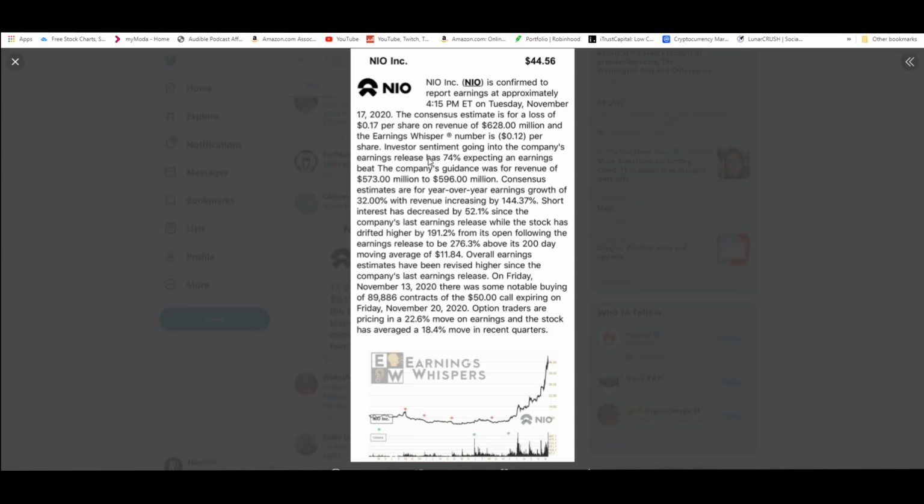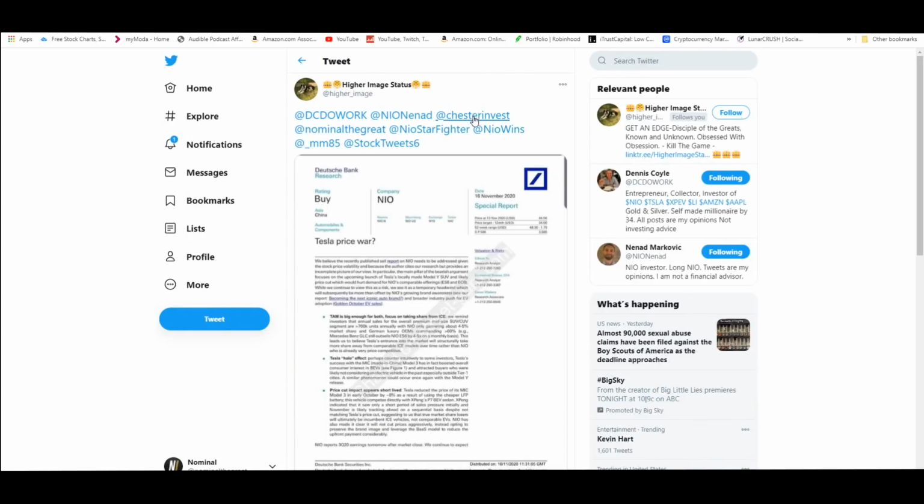So even though people expect the stock to kind of hold around 47 to 50, that's going to be most people's estimate, or I guess sentiment, of where it's going, because the consensus estimate is for a loss of 17 cents per share on revenue of $628 million, and the earnings whisper number is minus 12 cents per share. So it's basically saying that the investor sentiment going into the company's earnings release has 74% of investors expecting an earnings beat, and that the company's guidance was for revenue of $573 million to $596 million. So yeah, overall, the stock is still performing very well quarter over quarter and year over year. Also, month over month in delivery, sales, and revenue is doing better than ever, guys.